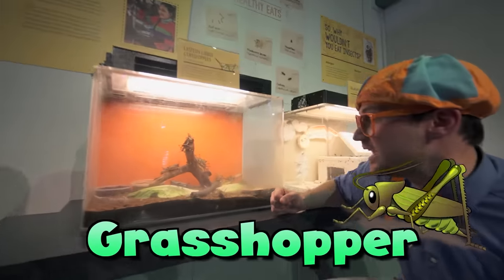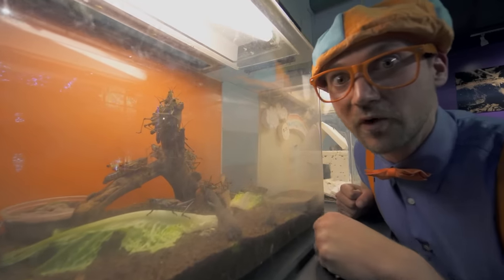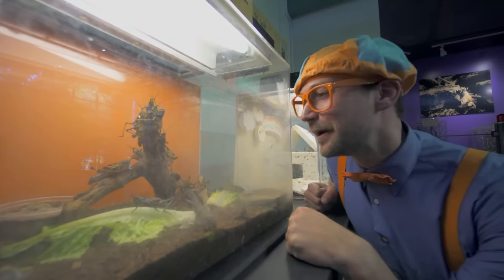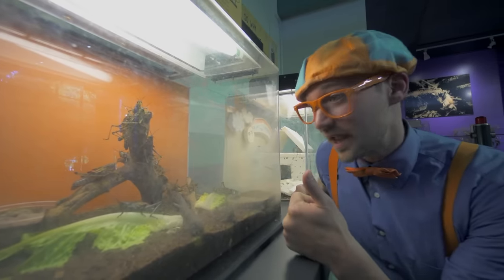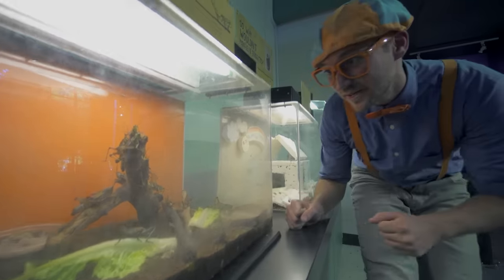Oh, look over here. Some giant grasshoppers. Ooh, grasshoppers can jump really high. I bet they live in the grass a lot of times. That's why they're called grasshoppers. Hoppers. A lot of times they live in the grass and they hop really high. Let's go see what else there is.